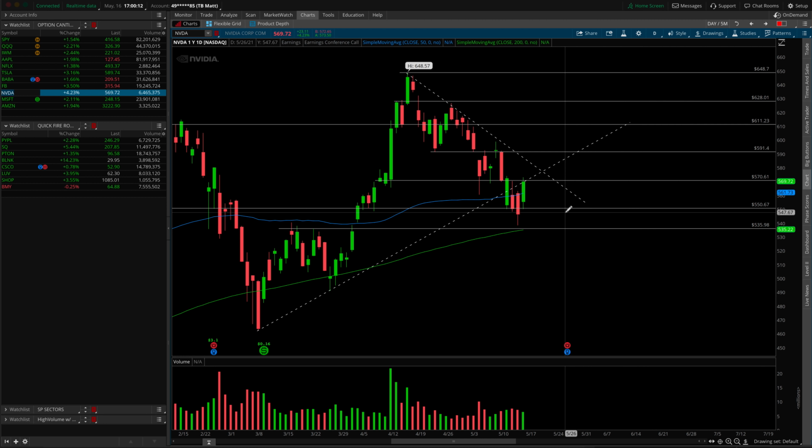So NVIDIA also broke its support trend line and is now back testing, but this one isn't quite yet at the resistance trend line, right? So a number of factors are at play here. We're also at a horizontal level. We could roll over early. We could break out and go to the resistance trend line. Again, this is one of those ones where it's not abundantly clear to me what is going to happen as the chart sits right now.